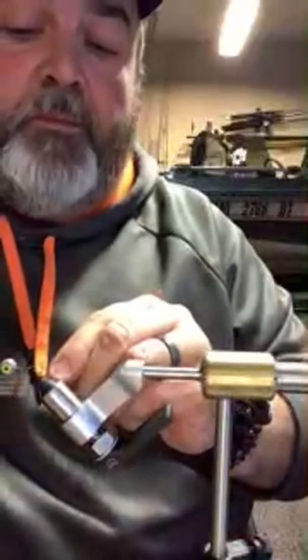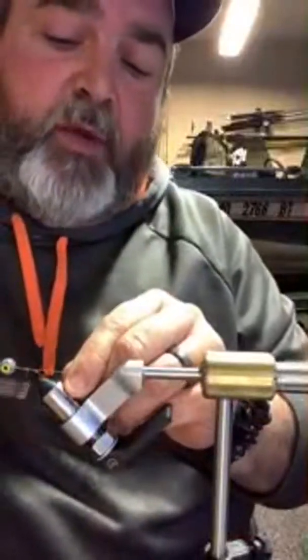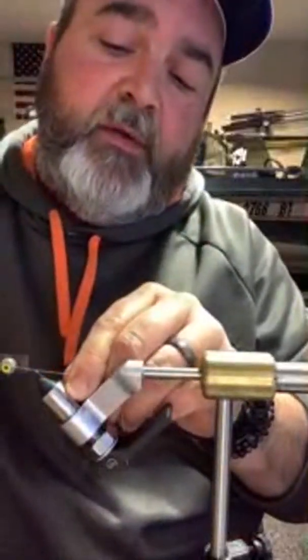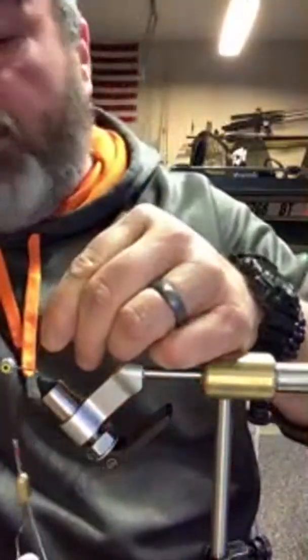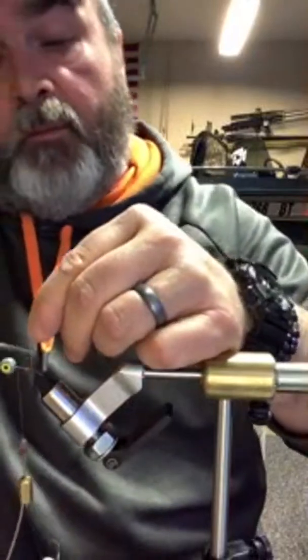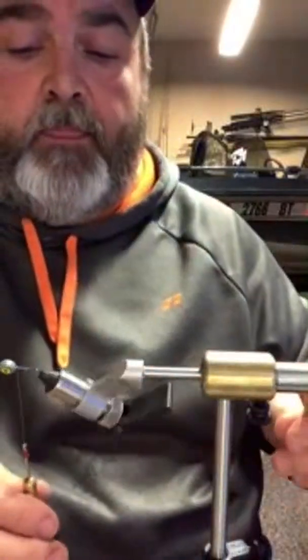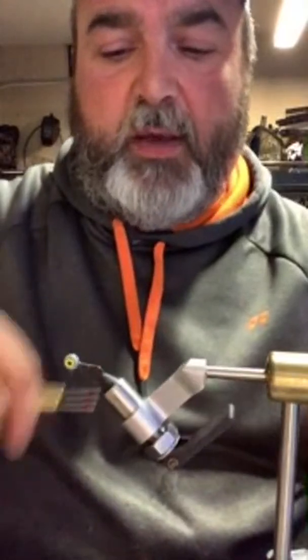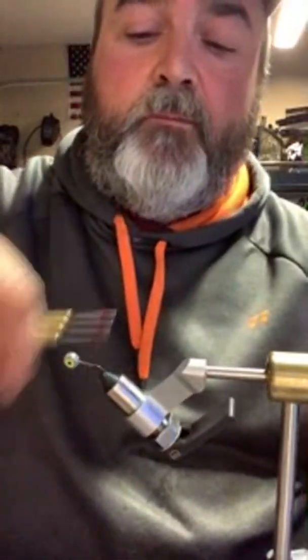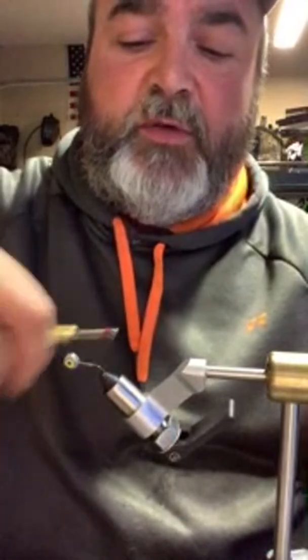Price-wise, it's probably mid-range, $160. Very smooth tying vise, and the biggest reason I wanted it was that I wanted everything perfectly in line and staying right there in that one spot. It made the Bucktail jigs so much easier.